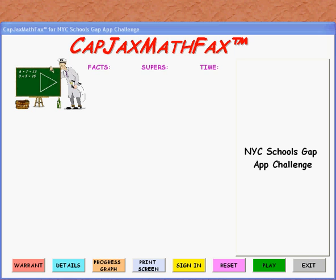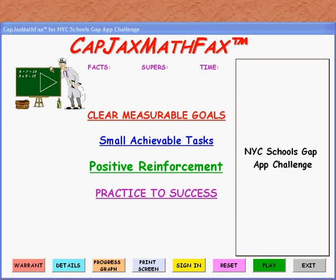Here's the rationale. The goal is to be automatic with the facts in each table. We figure getting a fact consistently in 3 seconds or less is good enough. Instead of going after a whole table all at once, we break it down and take it row by row, and then we attack each row fact by fact. We time each fact as we go.